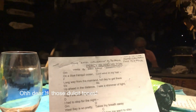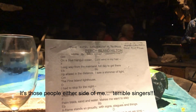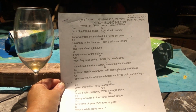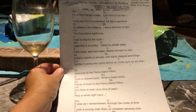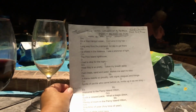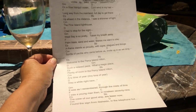On a blue tranquil ocean, cool wind in my hair, long way from the mainland, full day to get there. Up ahead in the distance, I saw a shimmer of light, the Pine Island lighthouse. I had to stop for the night. West Bay is so pretty, takes my breath away. Palm trees, sand, water, makes me want to stay. The song that came for us, invite us in and sing. Welcome to the Percy Island.